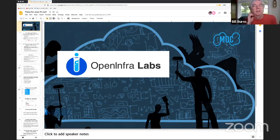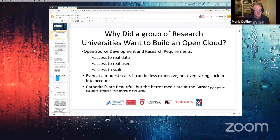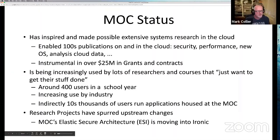Mike? Yep, your slides aren't advancing. I think you're showing the wrong window. Let's see. I'll just show this one then. This was the one I just spoke to a second ago. Basically, it's about access to real data, real users, and scale. You're not sharing. There you go. Okay. All right, looks good. Sorry about that.